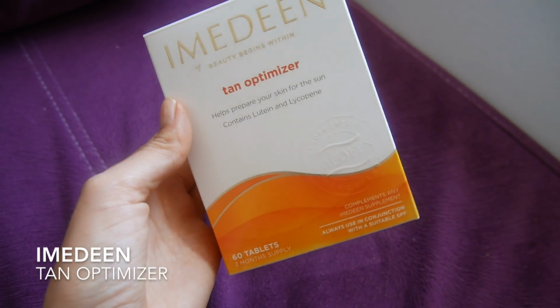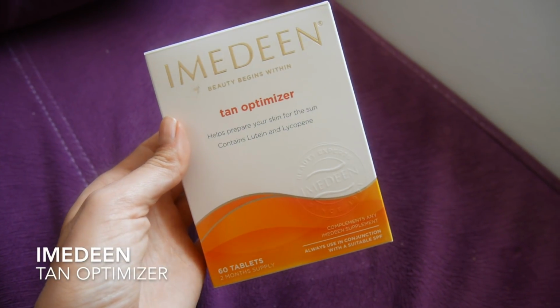But yes, I'm leaving today, and I thought I will do my July favorites while I'm here, because everything that I have been loving last month is here with me. And so I thought I will show you, and the first thing I wanted to show you is some supplements, and this is the Imedeen Tan Optimizer, and I take these every summer.